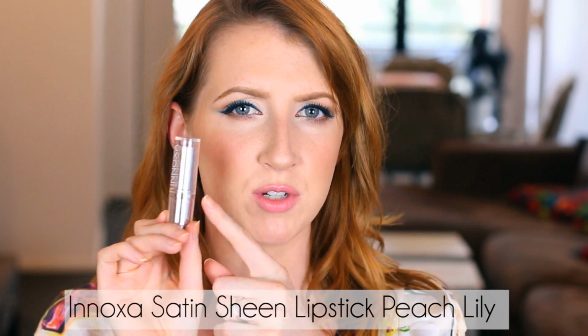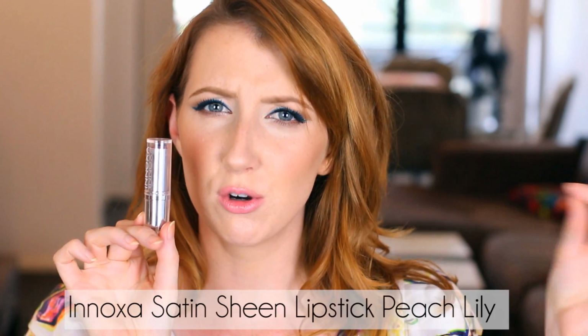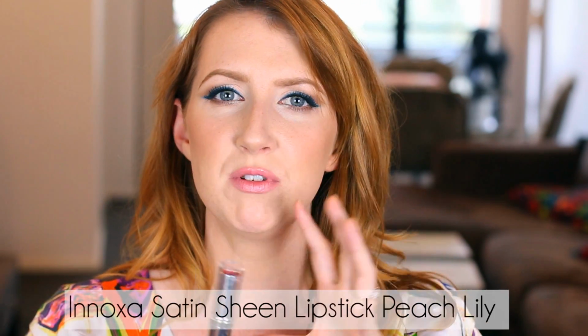Now, I will have on the screen exactly what type of lipstick, because I know they do a few different types, but this particular range of Innoxa lipsticks seems to be very sheer and very balmy. To equate it to MAC, it will probably be like the luster texture, so it feels more like a lip balm. But oh my god, this color is just so beautiful.